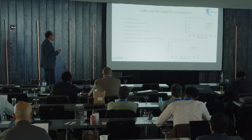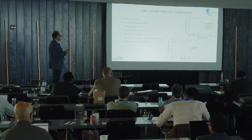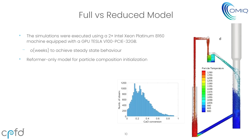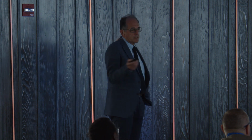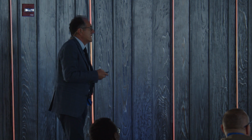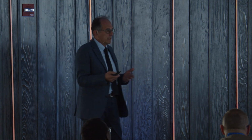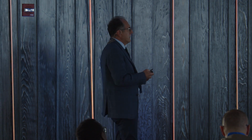So, being confident about the chemistry scheme, we started looking at running the whole model. We estimated it would take weeks before it could reach some steady state behavior. I should mention that at the time this case was run, ENEA was undergoing an upgrade of their hardware, so maybe today it would be easier to get results quicker than what was planned at the time.